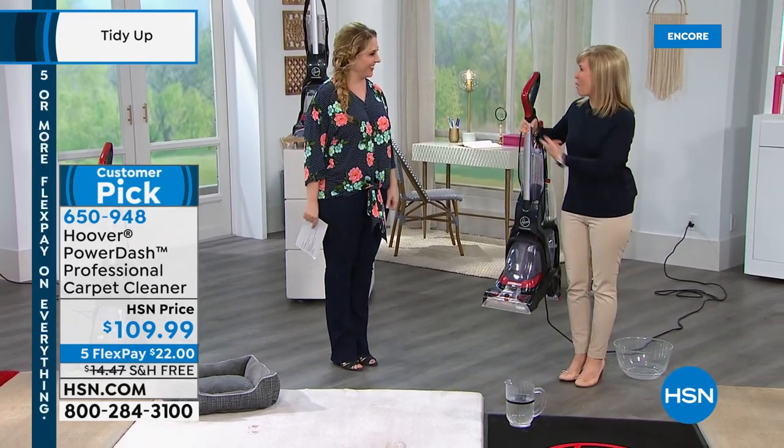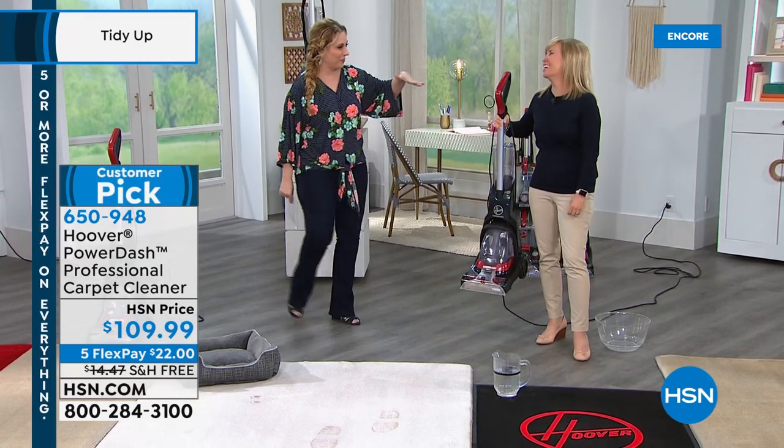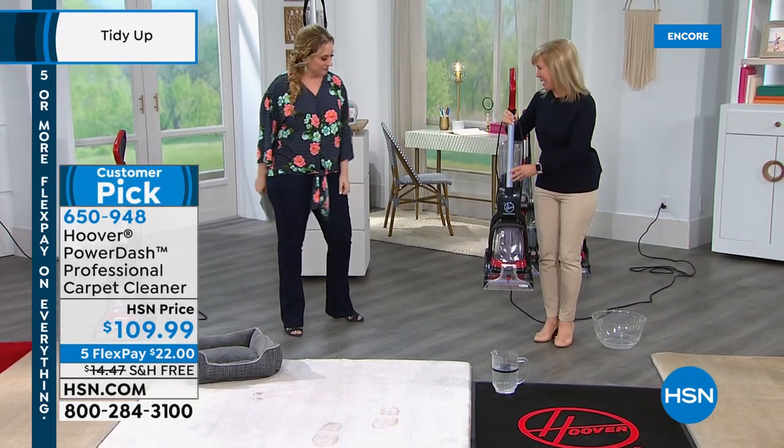You're so funny. You are a tiny 12-pound person. 12 pounds, and you're like 14 pounds. So it's like you're about the same as a carpet washer. You're so funny. Well, it is Hoover's lightest weight.